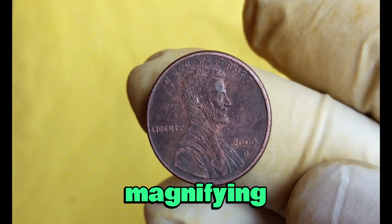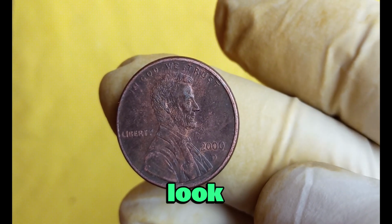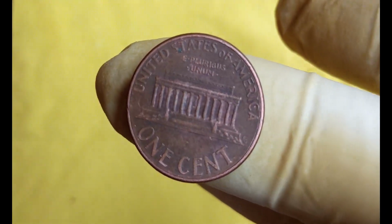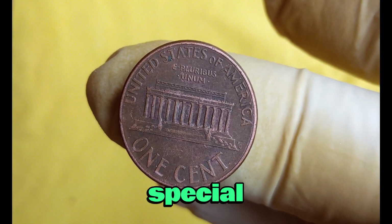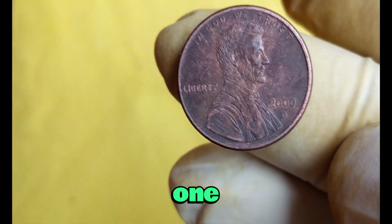Start by grabbing a magnifying glass, a soft cloth, and a coin album. Look through your change, your drawers, even old jars. You never know what treasures you might find, and if you do find something special, get it graded. A certified coin is worth far more than one without an official grade.